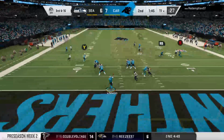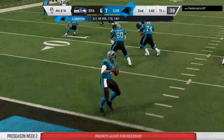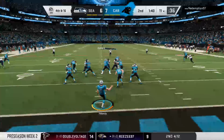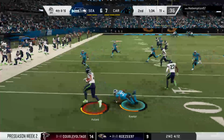Check 50. No run call here. They'll look to throw instead. He's going to look deep for more. That's going to be knocked away and incomplete. Shaquille Griffin knocking it away that time in coverage. Certainly looked like they were getting ready to convert there on third down, but what an effort to get his hand on that one. Knock it away and brings up a fourth down decision.